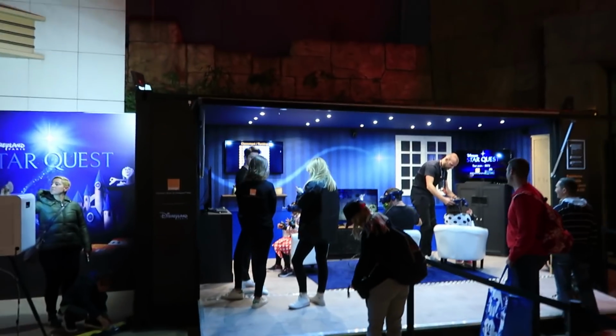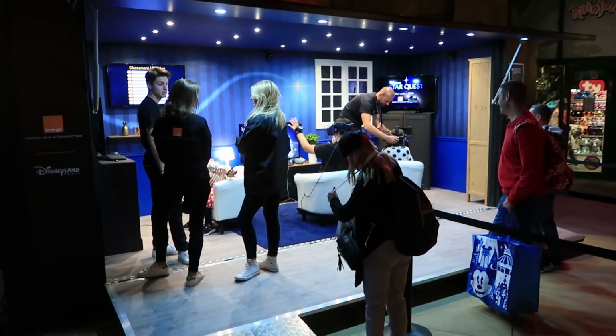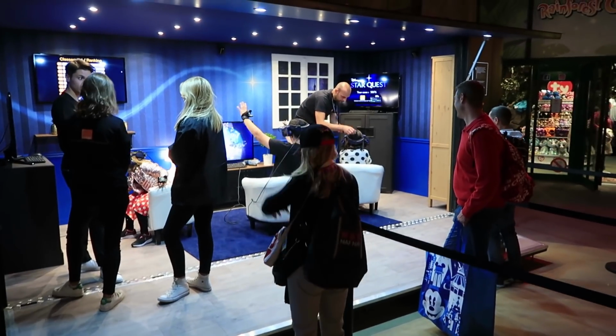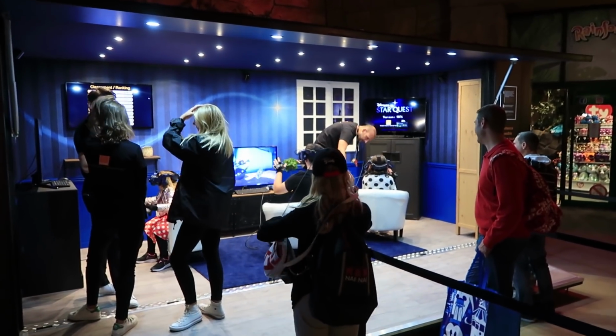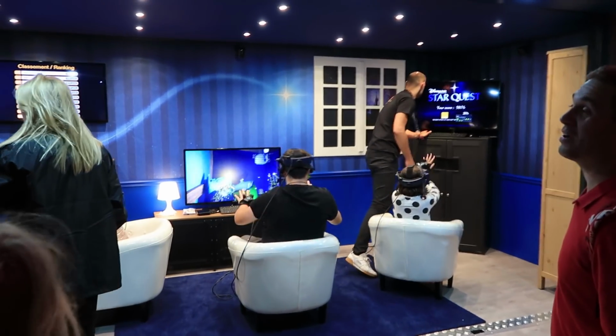Eventually. It's in the evening and Star Quest is running. The VR temporary booth where you can play VR games. So let's have a look.